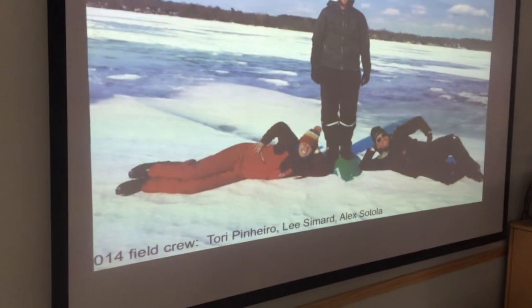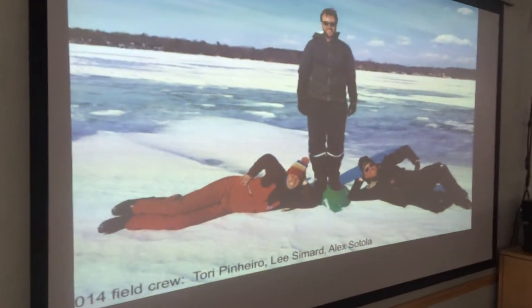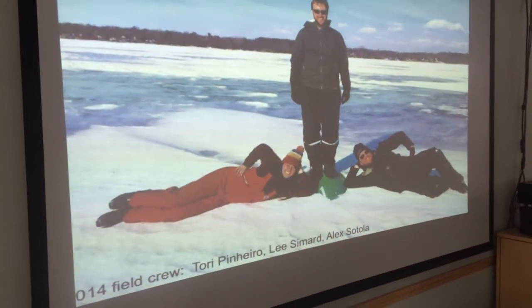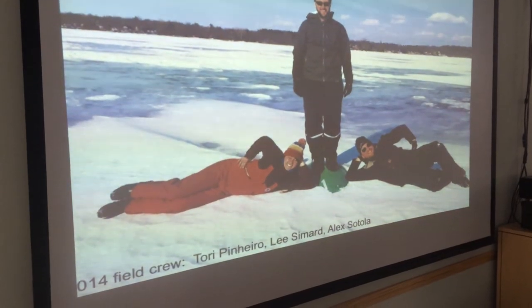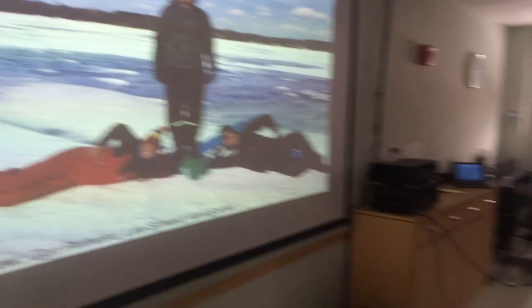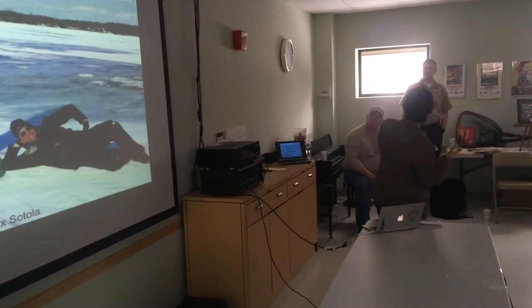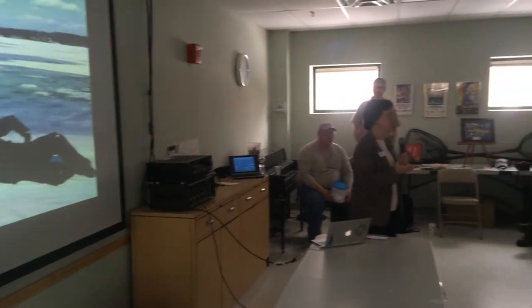So this is my crew. They've been having a good time. If any of you recognize, this is the Apple Tree Bay buoy, and a slightly different view. We'd never do this during the summer. It wouldn't work quite so well. That's where we are right now. I'll certainly be happy to answer questions. There's probably a little time to do that.